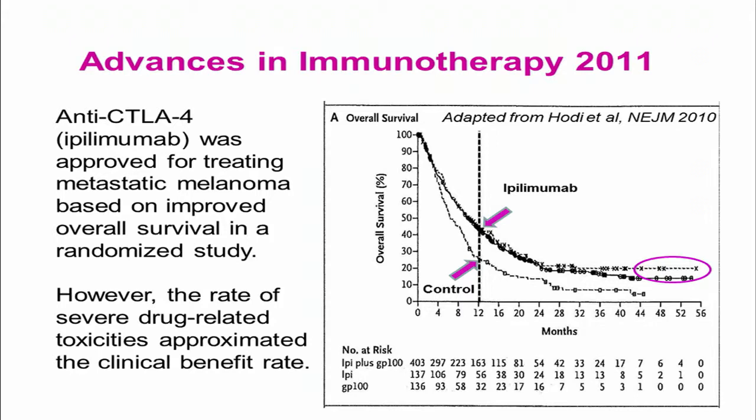Now, most of these patients on the tail were not cured of their melanoma. So they still had visible tumors on scans. They continued to go to their oncologist and be scanned every few months. This suggests that we had reset the balance between the immune system and cancer in a really very enduring way. Well, why not just stop there?